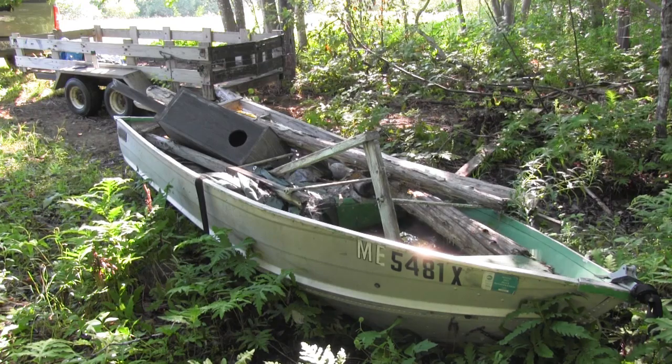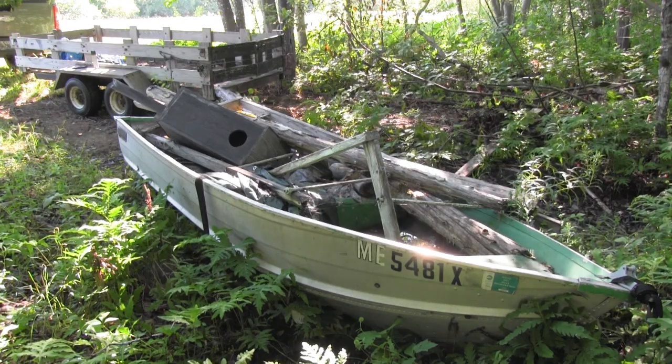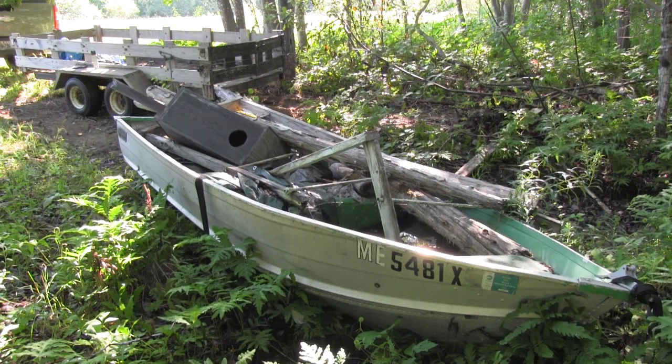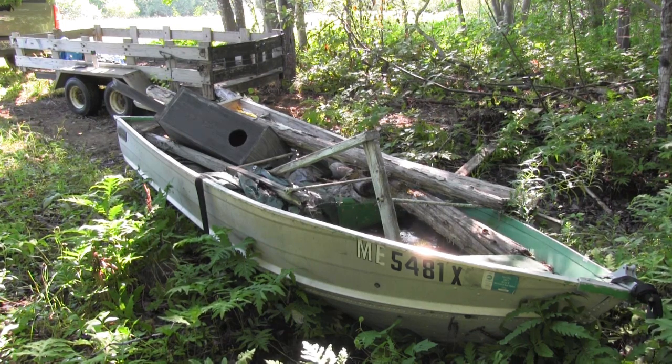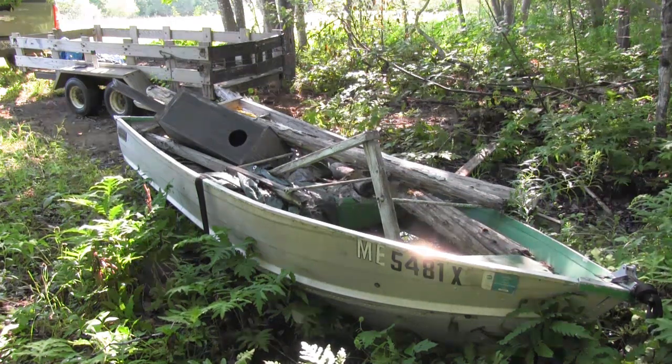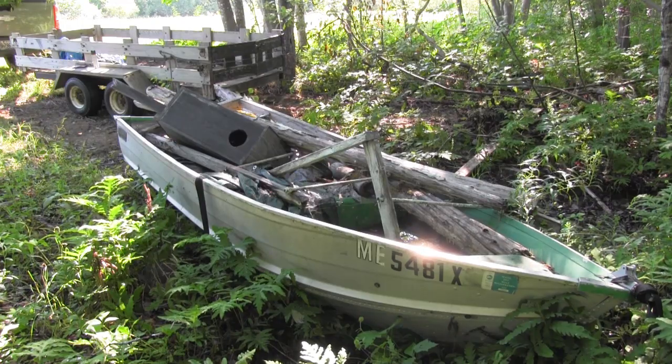Lots and lots of things I can do with a boat like this, as well as leave it down here on the side of the lake during white perch season. White perch isn't too far offshore, so this would be a perfect boat to have waiting for me. Just jump in, go out, catch a few perch, and then head back to the cabin.